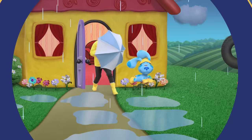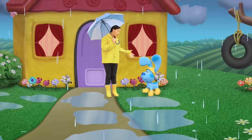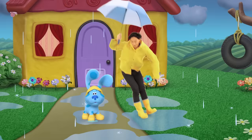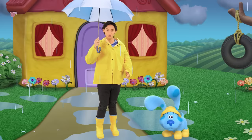Great conditions. All right, Blue, will you do the honors? Nice! Here we go. One, two, three, jump! Oh, let's do this one. And jump! Next one. Wow! Nice splash, Blue. Big splash.